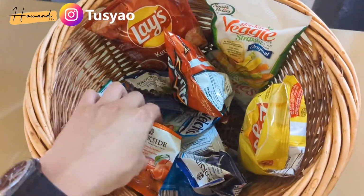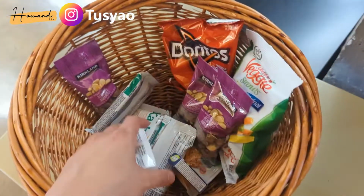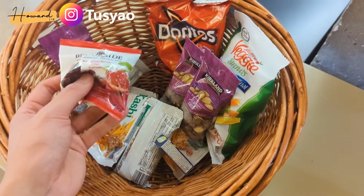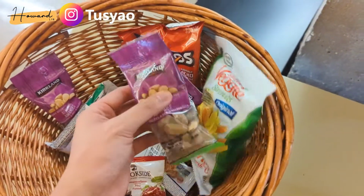What I really like about Rakuten is that they have a lot of snacks right here. It's all you can eat. Basically they will update or restock it every day.